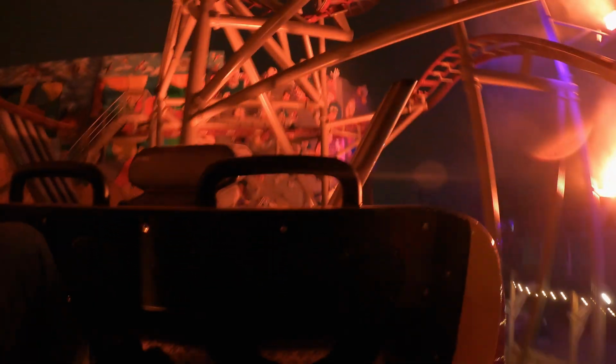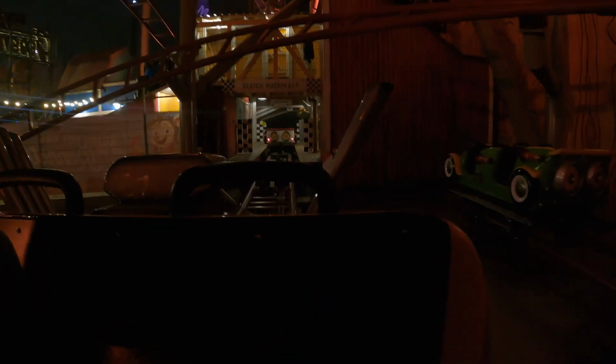Oh man. If you're coming on these coasters in the dark, you definitely need a face covering, because it's so cold. Woo! Hey! One more time, let's go! Oh! I'm back into the station. Oh my god, the brakes! Jesus Christ! It just slammed into the brakes. We did good. I love that.